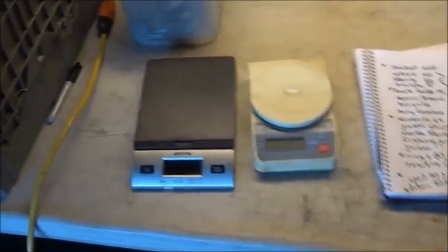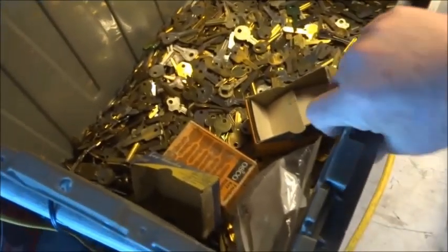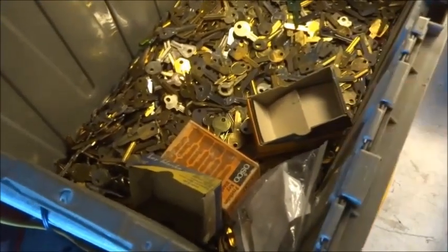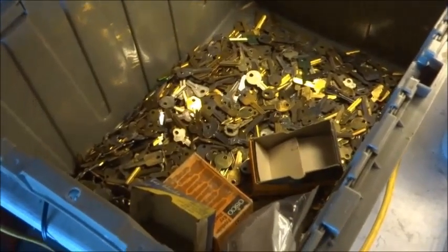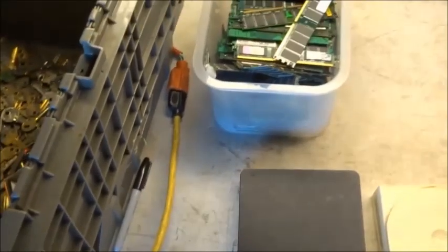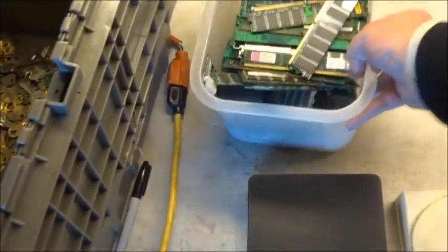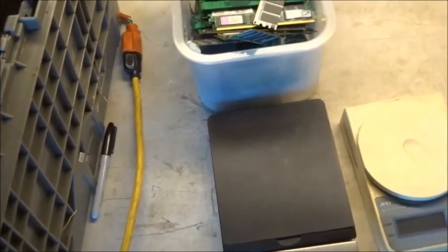Another thing that I don't mention is that I'll often keep things and not sell them. So here's a bunch of these old keys, maybe 50 pounds, that I just am too lazy to list on eBay. That's 150 bucks. Here's 6 pounds of these memory sticks, $15 a pound. That's another 100 bucks.